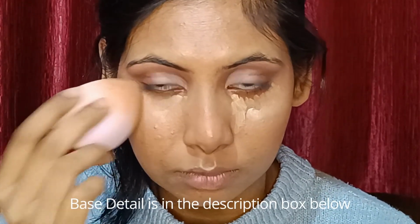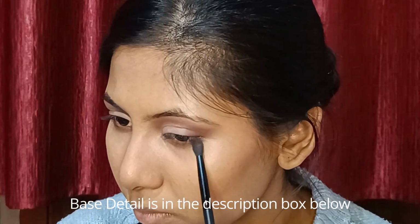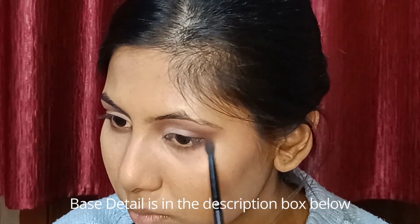For this look I want to keep all the focus on my eyes, that's why I'll keep my base minimal and apply the tiniest bit of blush. For the rest of the base details you can check the description box below, I'll link all the products there. Now I'll unite my eyes by blending the same brown shadow on the outer half of my lower lash line and pair it with nude lips, and that will be the finished look.